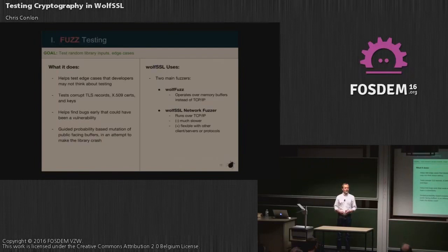And the first one is Wolfssl. This is an in-memory fuzzer. So it spins up a client and a server, and it communicates over memory buffers. So it doesn't actually go over a TCP connection at all. And it fuzzes all the public-facing buffers that you would have at a TLS level. So hash buffers, IO buffers, etc. The advantage of the in-memory tester is that it's very fast. So last numbers I heard, it was fuzzing 4 trillion combinations, every couple months, I believe.